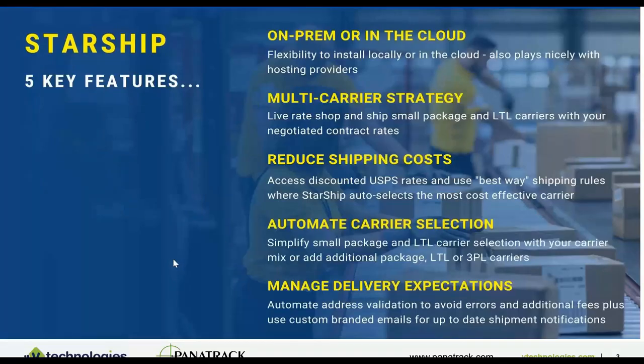Keep going to the next slide. So I'm going to talk a little bit about some of the main features here, about why someone would choose Starship, and the shipping solution that we've offered for the last 30 plus years.